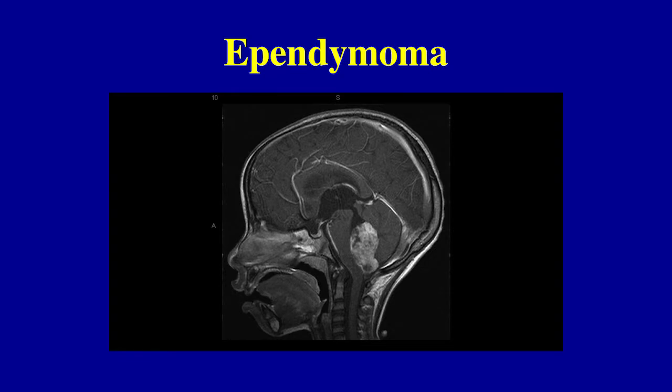Ependymomas. Ependymomas are in pretty much the same situation as it relates to a target, but the outcomes for ependymomas are substantially better than they are for brainstem gliomas. Thank God.